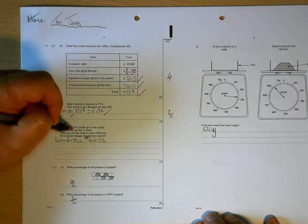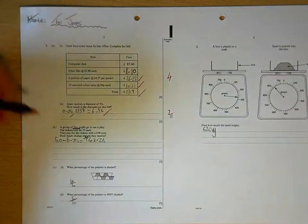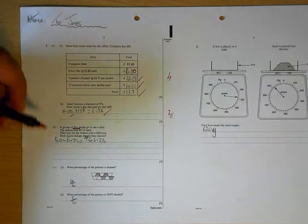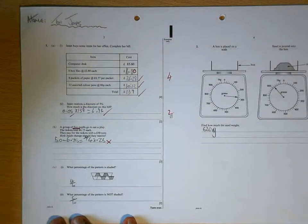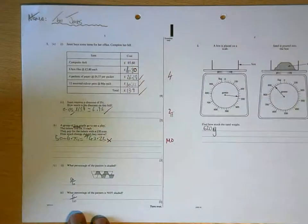What have you done here? You haven't read the question. A group of 5 pupils go, and it costs £6.75 for each ticket. You've just done the change from a £50 note for one ticket. You haven't read the question, you haven't answered the question, you're not going to get any marks.